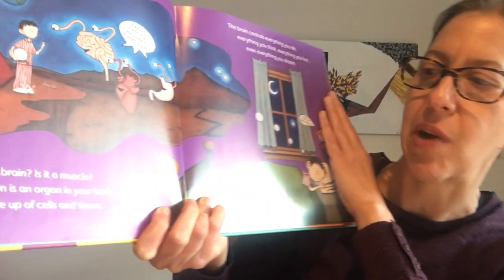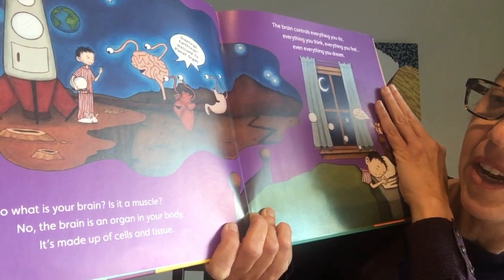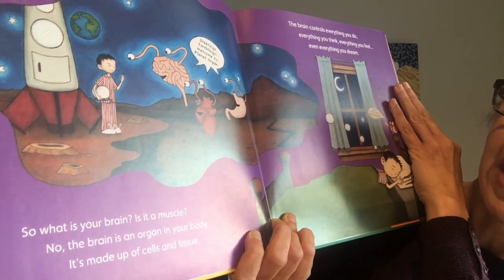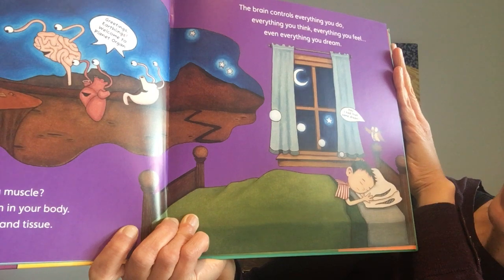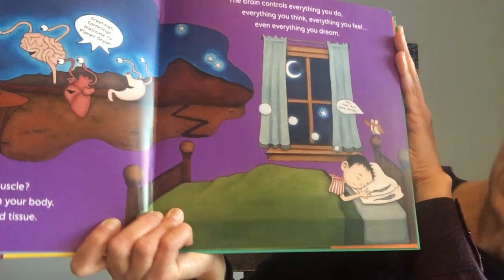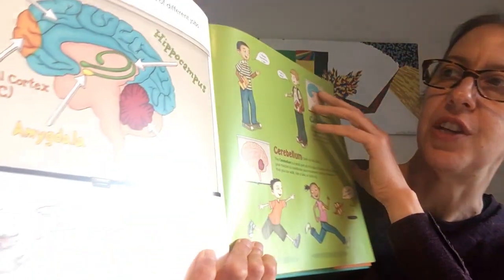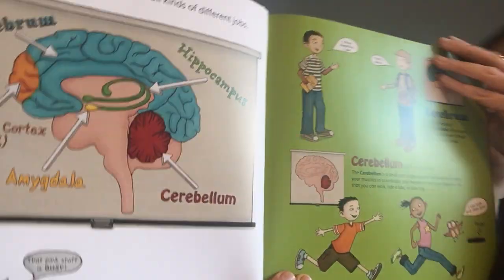So, what is your brain? Is it a muscle? No. The brain is an organ in your body. It's made up of cells and tissue. The brain controls everything you do, everything you think, everything you feel, even everything you dream. The brain has many parts that do all kinds of different jobs.